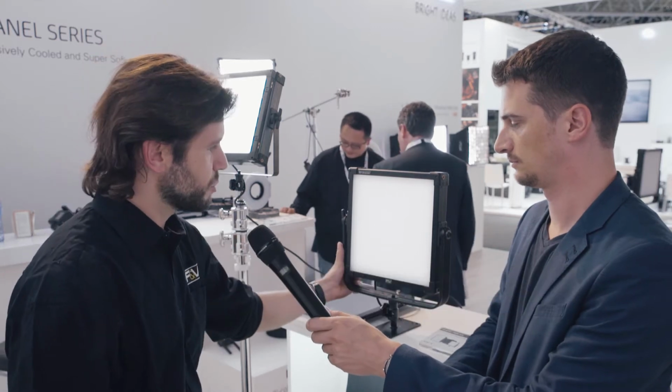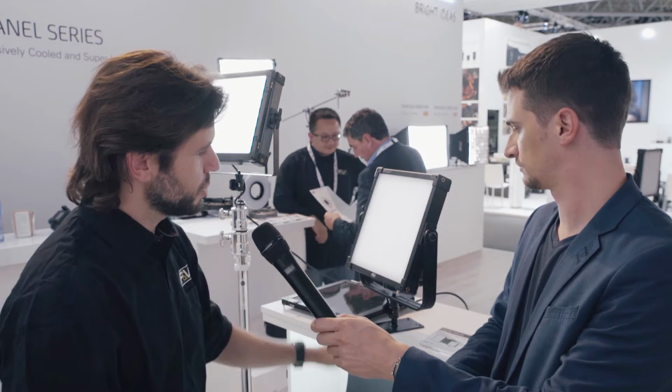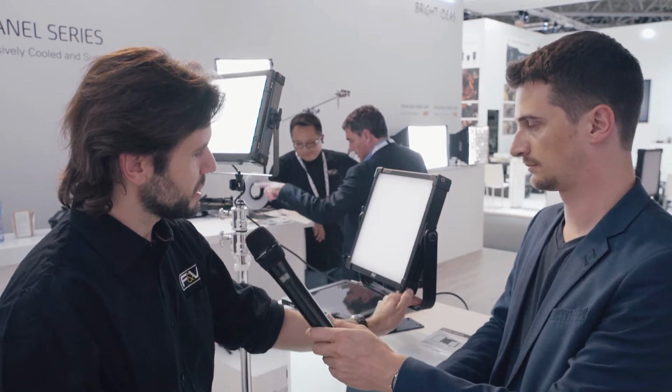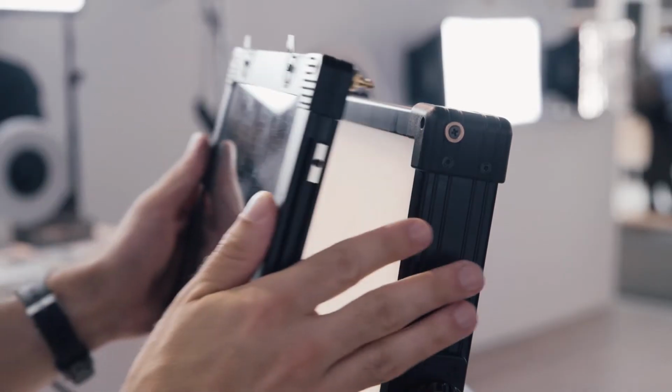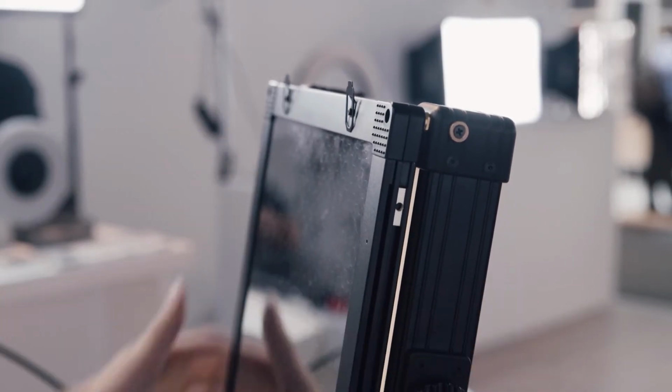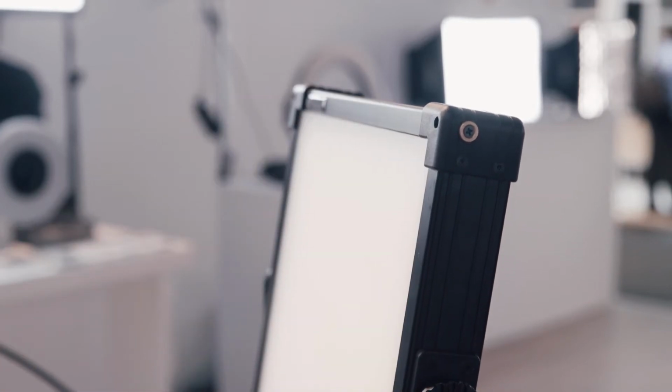But what we changed and updated, and introduced with this show, is a new quick release system. You can see the edges now have quick release buttons. You can attach different kinds of shaping tools directly to the panel with one single click, and also remove them easily again. It's a very stable connection.